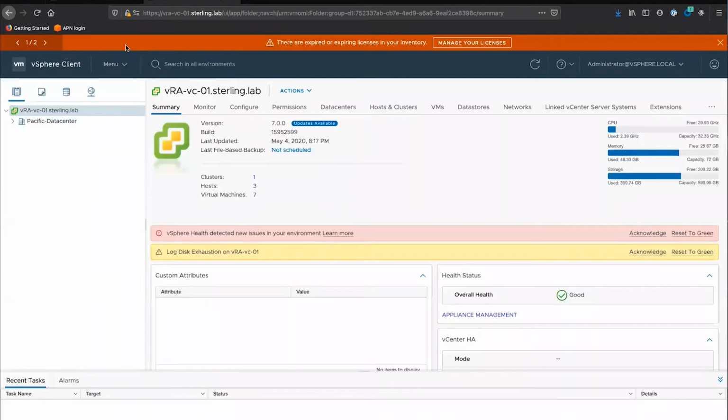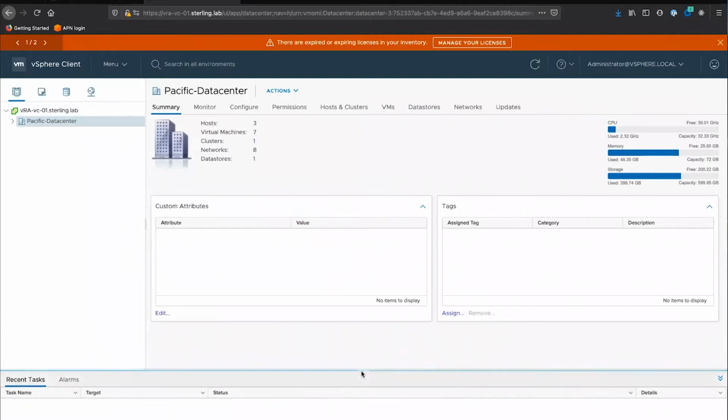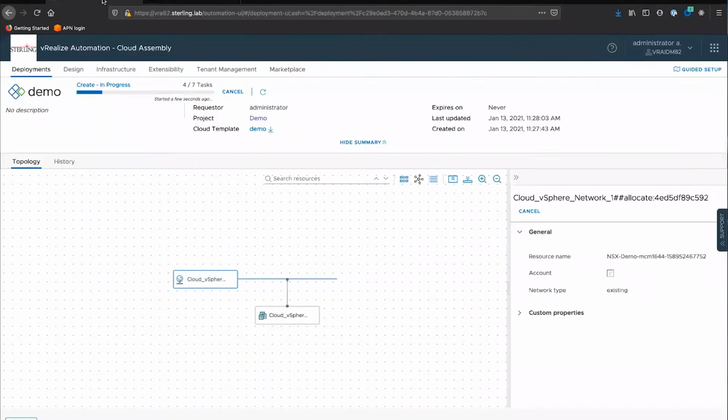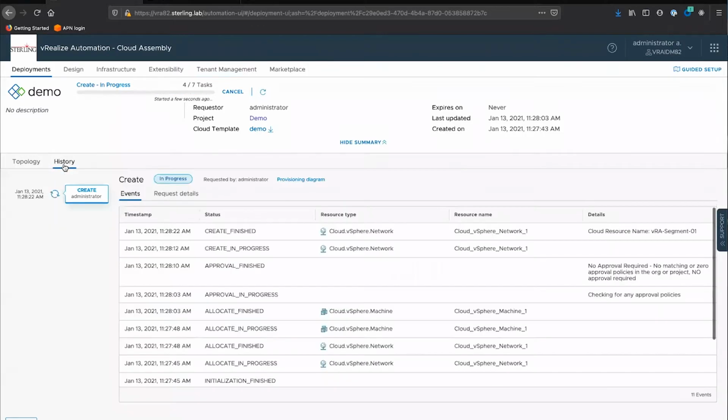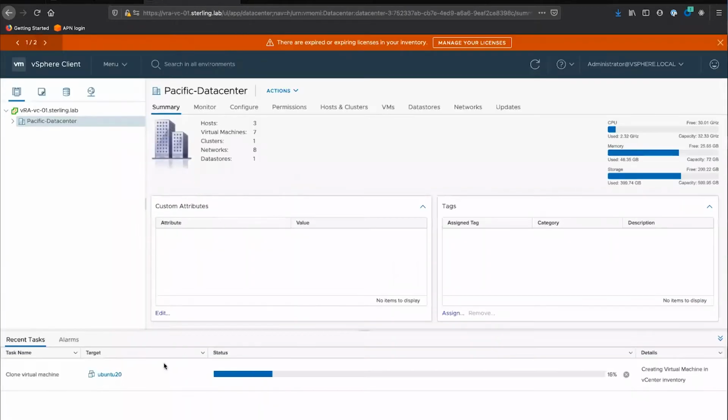If I hop over to my vCenter, in a little bit, I should see a pop-up that shows the machine being kicked off. So if we give it just a couple more seconds here, see that machine. Let's take a look at the history. And create in progress just popped up for the vSphere machine. And we see it kicking off here.